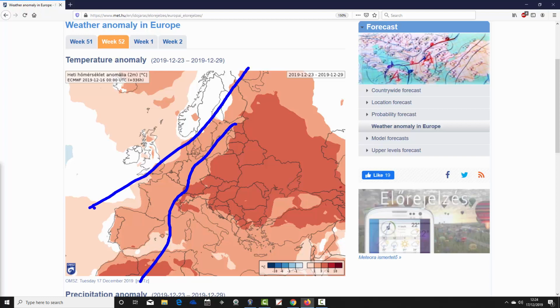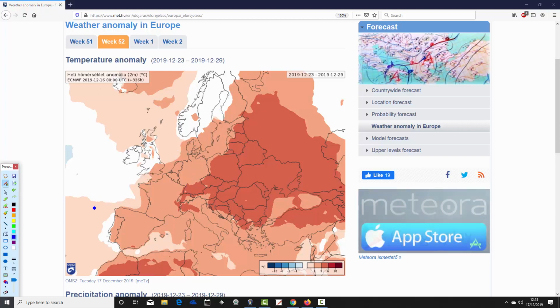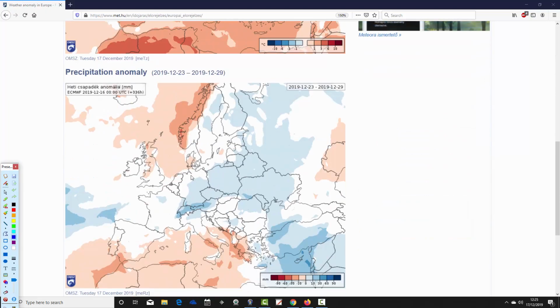So again, for much of the UK, much of Ireland, much of Scandinavia, especially central and northern parts of Norway and Sweden anyway, we're closer to average there. So it is a little bit cooler in the extreme northwest, but most places are still milder than average for this final full week of the year.